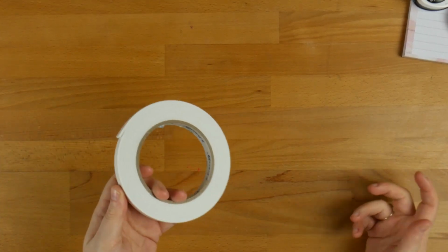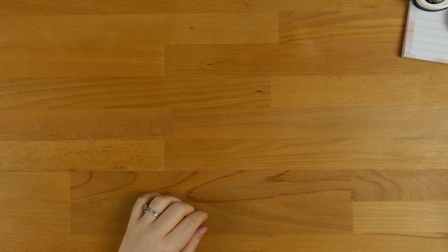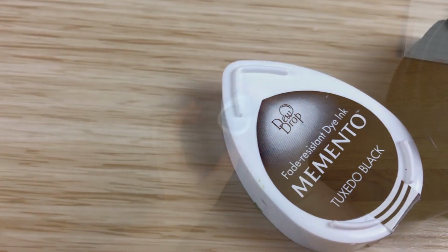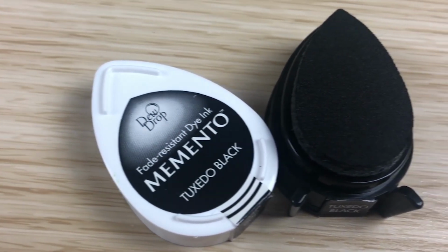So I can get 3 rolls basically for this, or 2 rolls for the same price as the other one. Alright, only 3 more to go here. Another boring one. This is just some Memento Tuxedo black ink.